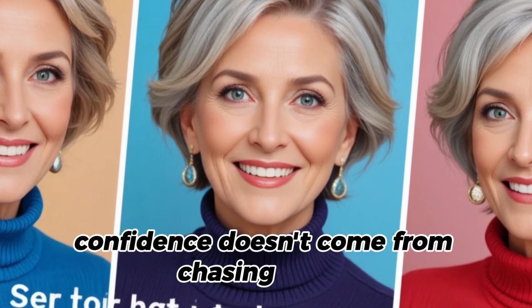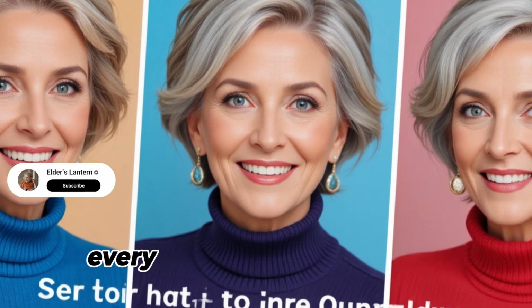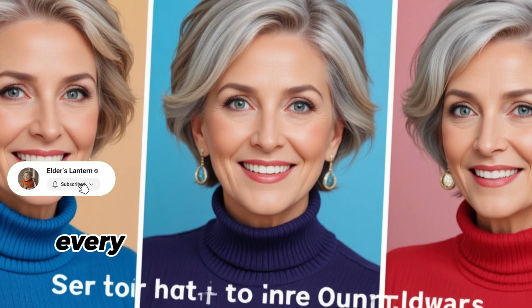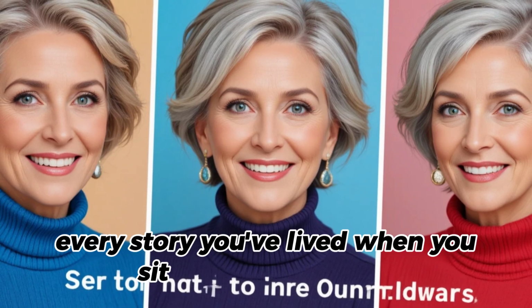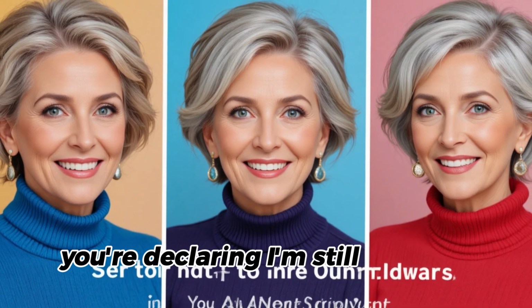Confidence doesn't come from chasing youth. It comes from embracing the woman you've become. Every line, every silver strand, every story you've lived. When you sit in that salon chair, you're not just getting a trim, you're declaring, I'm still evolving.